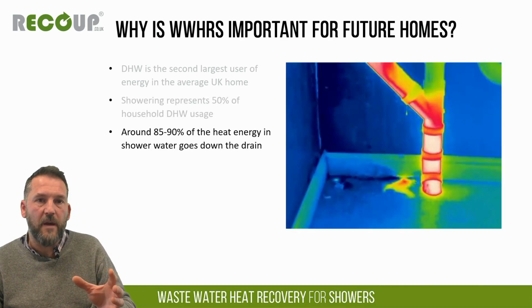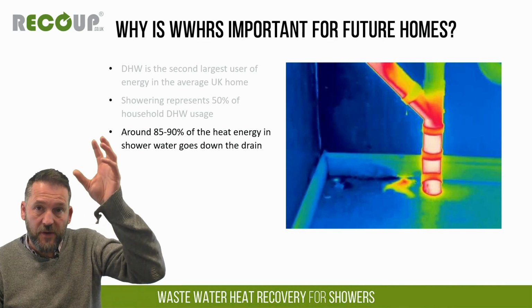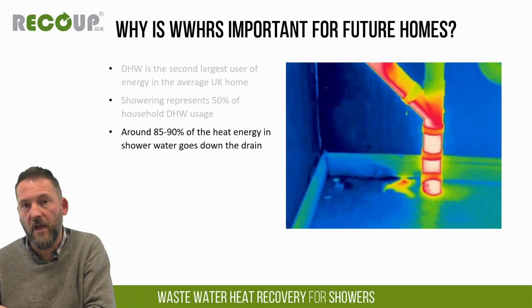And as I mentioned earlier, about 85 to 90% of that heat energy from the shower is going down the drain and going out of the building.